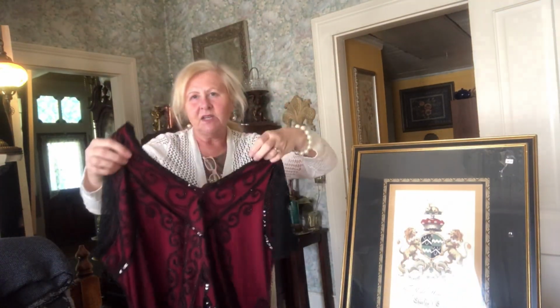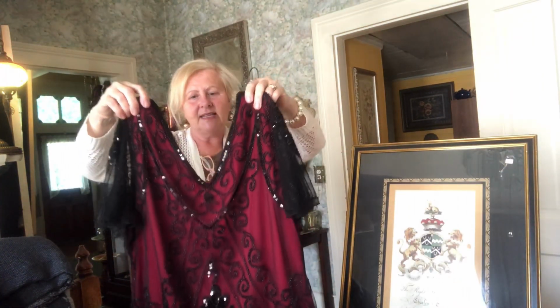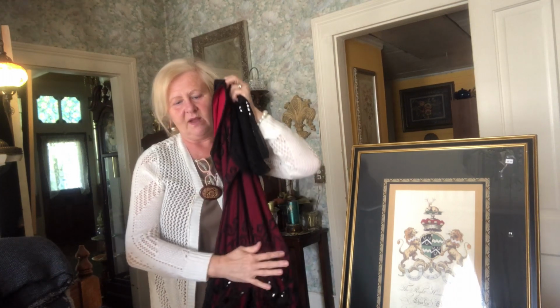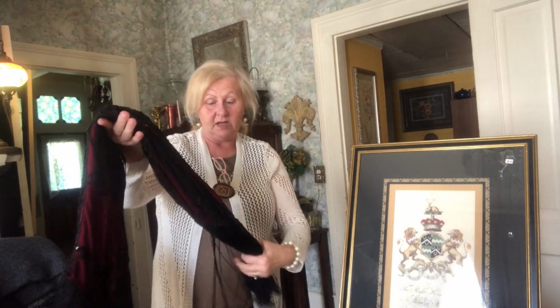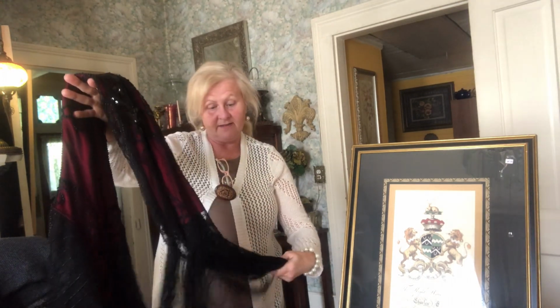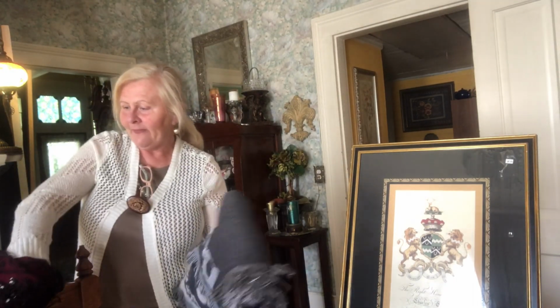I paid $7.25 for this. So like I said, I was looking for something somewhat fancy to wear out to dinner while on vacation, and then I'll probably resell it, and maybe somebody else can enjoy it for a special night out for them. So I was happy about that.